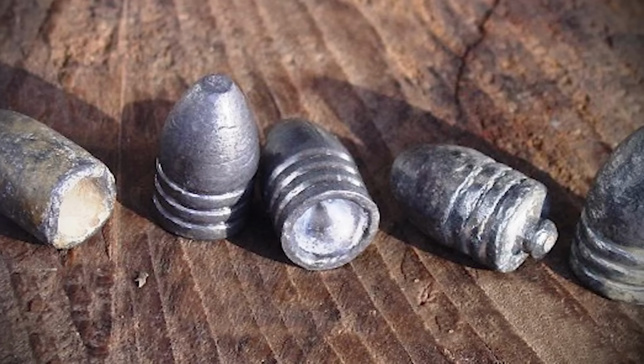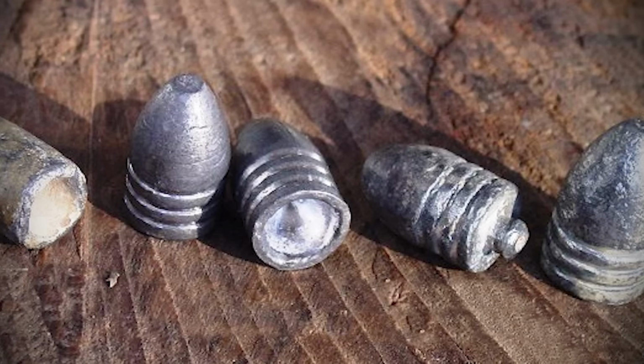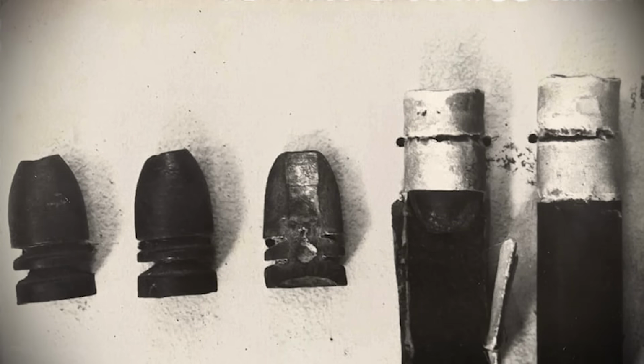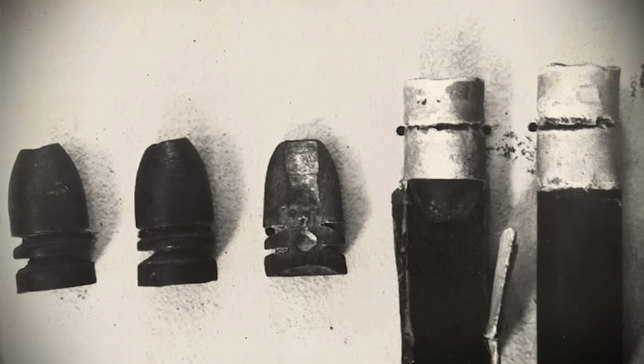It was also cast from harder zinc or pewter instead of lead to increase its fragmentation effect. In early 1862, Gardner presented his invention to the Union government for evaluation, whereupon President Abraham Lincoln, eager to acquire the very latest in military technology for his army, pushed for its adoption. By December of that year, an order for 100,000 Gardner musket shells was placed for use in field trials.